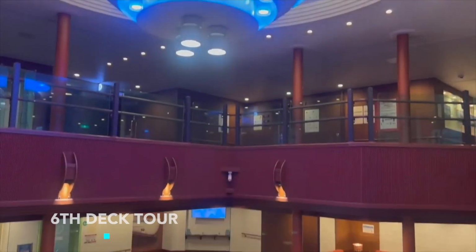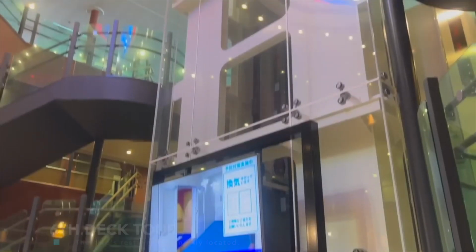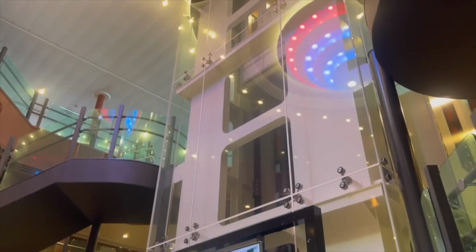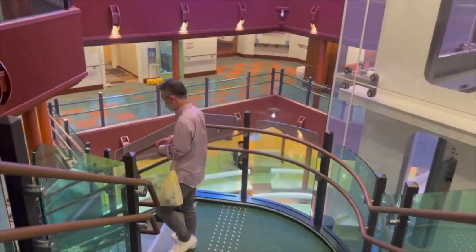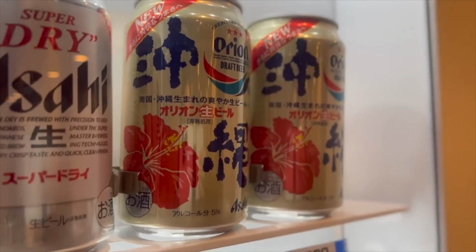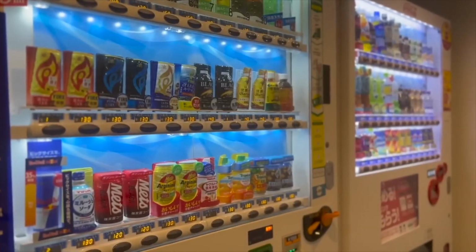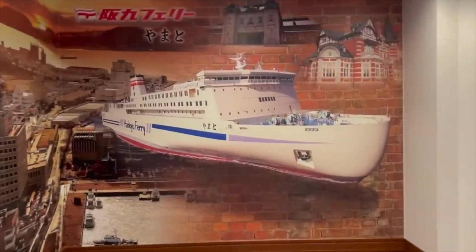The grandeur of this ferry is displayed here, with this stunning atrium that connects multiple decks. It's like being in a luxury hotel rather than a ship. Heading down to the 6th deck, I stumbled upon something truly unique, an Okinawa beer vending machine. It's not every day you see that on a ship. The walls here showcase beautiful artwork of the ferry Yamato and its journey.